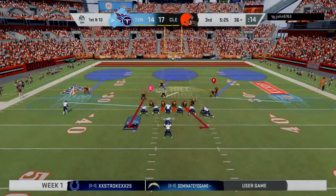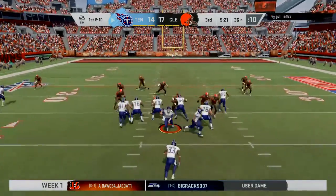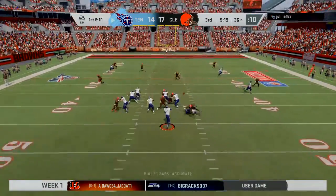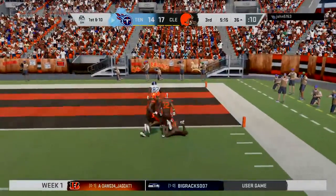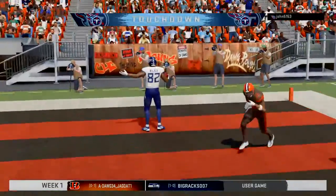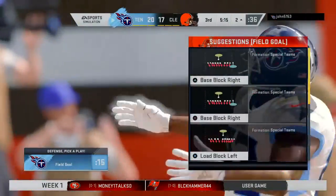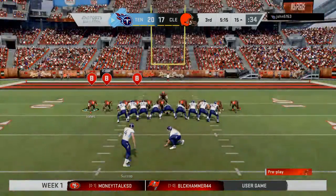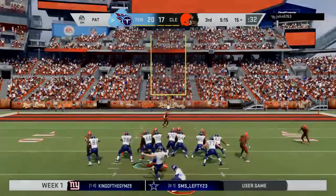Here we go. Ready. Now a 1st down throw, Tannehill. And Walker has it. And he will score. Touchdown, Titans. Delanie Walker, 36 yards. And the Titans are going to retake the lead.